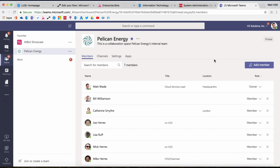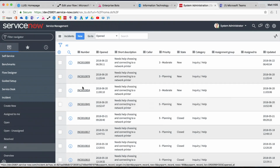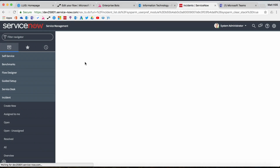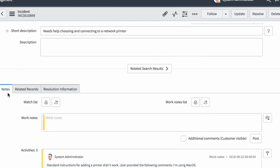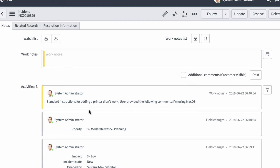And if I jump back into ServiceNow and I go to my list of tickets, the most recent one is going to be this one. And if I click on that ticket number, you'll see that it opened the ticket automatically. It updated it to a different priority, and it provided the update here of my statement, which is that I'm using Mac OS.